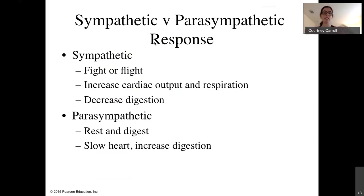The parasympathetic is the opposite. So this is going to tell your organs, okay, we're in a time of resting and digesting. So slow the heart rate down. Let's relax. Let's spend more energy digesting our food and eating our food.